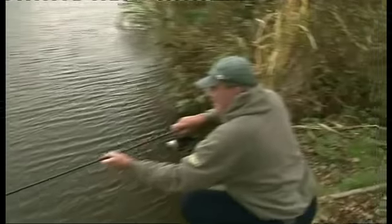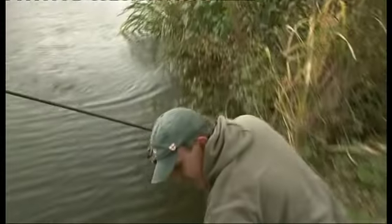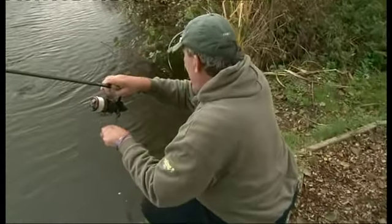Oh dear. This is desperately trying to get into these snaggy margins, and I'm probably being a little more heavy-handed than I want to be, but it's in the open now, so we're okay. That's another nice looking fish, it really is. I think all those attempts in the margins have worn it out quite quick, and that is in the net.